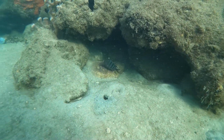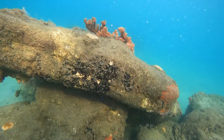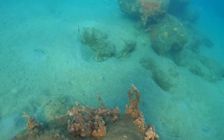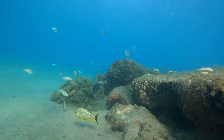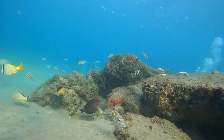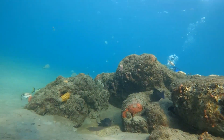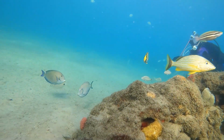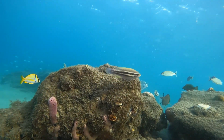Here's another example of that fish just rubs on whatever claims its little area. All the fish that have that little fluorescent blue on them. See, there's another spot where he's just rubbing around, claiming his little area. I mean, the diving here is just breathtaking.